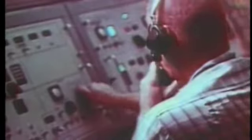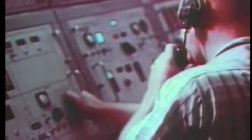In the blockhouse, systems checks were completed in the spacecraft. Launch vehicle checks were also completed. The recovery forces were on station in a line along the flight path, ready to retrieve the craft even if there should be an undershoot or an overshoot.